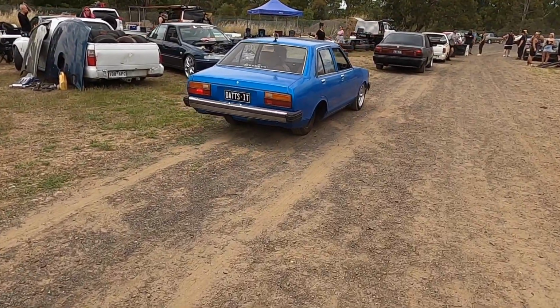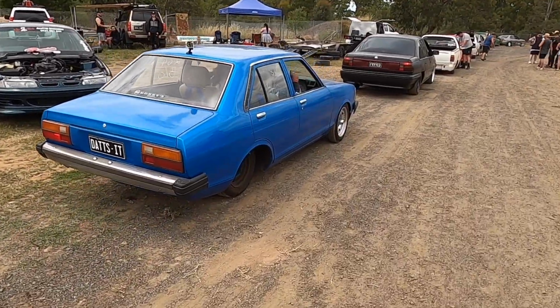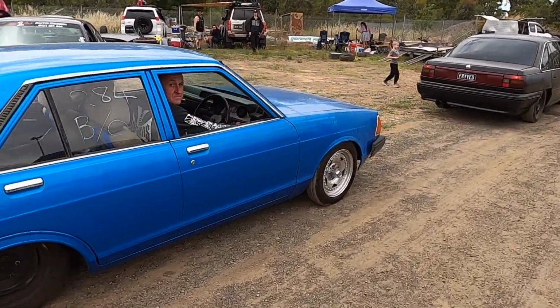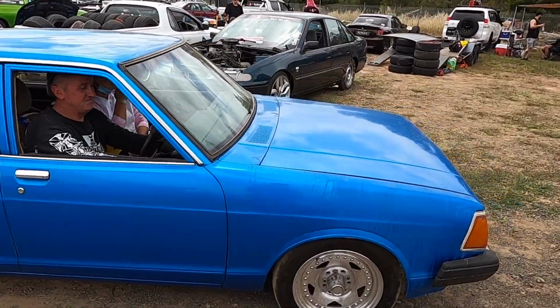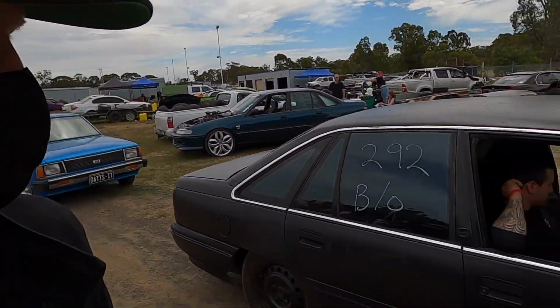Now, very popular car out there, the old Lynchy look-alike. Did hear a few kids in the pits earlier yell out if Lynchy was here. Looks a bit like Gary Myers crossed with Lynchy.